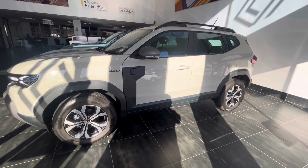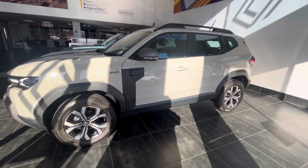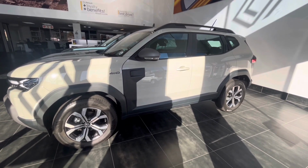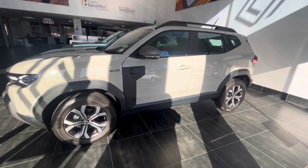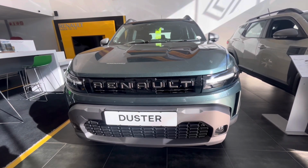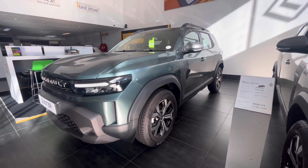Anyway, as standard you get 6 airbags, ABS, reverse camera, and on the Intens, like I said, is a 360-degree camera, hill hold assist, electronic stability control, rear parking sensors on the Zen model, but on the Intens you get all around parking sensors, cruise control with speed limiter, blind spot warning, tire pressure detector, automatic headlights, and rain sensing wipers.